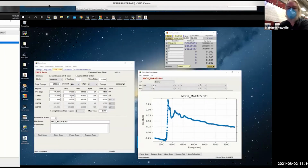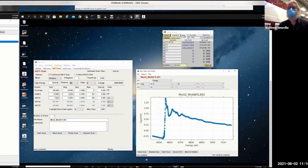So there's our sample that we did at that position, and the XAFS we measured is this. Not great. Oh, sorry, wait, I've got to share that. I'm not sharing that yet, am I? Now I'm sharing that. Let me know if you can't see the shared screen.